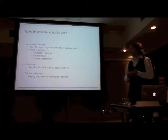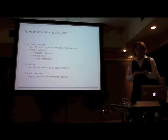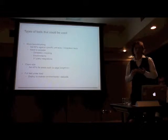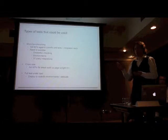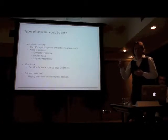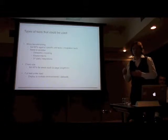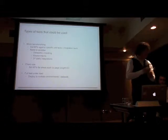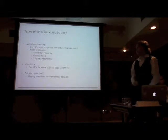Things to consider about that: obviously the size of your data set makes a massive difference for performance. Most performance problems in my experience are database related, data set size related. Your environment's obviously key to that. You can't test at your expected performance levels on live if you're testing on a small development server. And obviously any third-party integrations can have a major effect on performance, but you may or may not want them included. Mark and I were having this conversation on the way here about whether you would exclude your third-party integrations from your performance test or not.